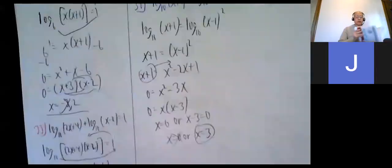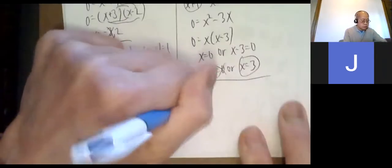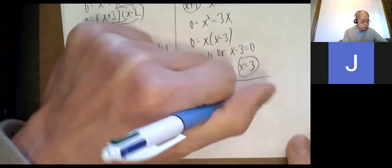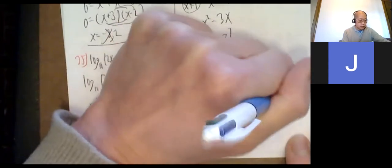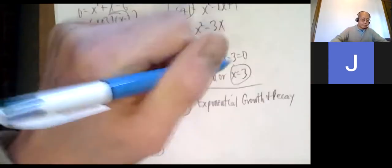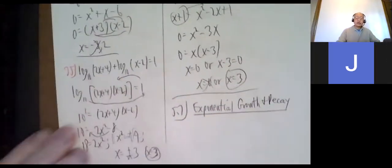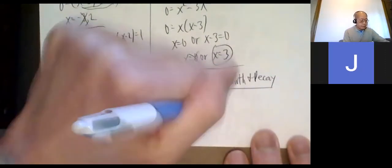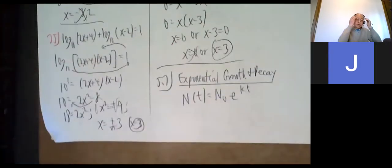So I'm going to write that equation for you also. Exponential growth and decay. It turns out there's a lot of naturally occurring phenomena that obey this rule. N of t is N0 e to the KT, and what do all the symbols mean?